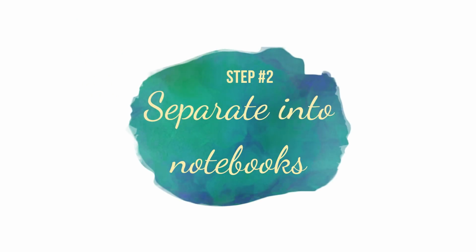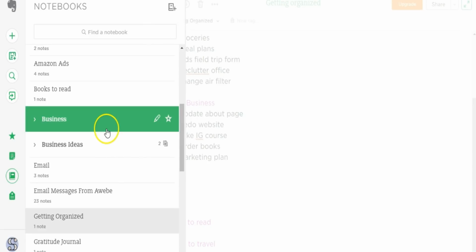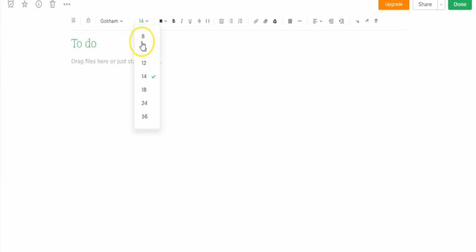Step number 2 is to organize this information into notebooks. Start with master notebooks like personal, business, recipes, books to read. These master notebooks will hold all the things that are closely related to that topic. And then you can add notes under these master notebooks. To get your imagination going, here are 2 of my master notebooks and how they're broken down by notes.